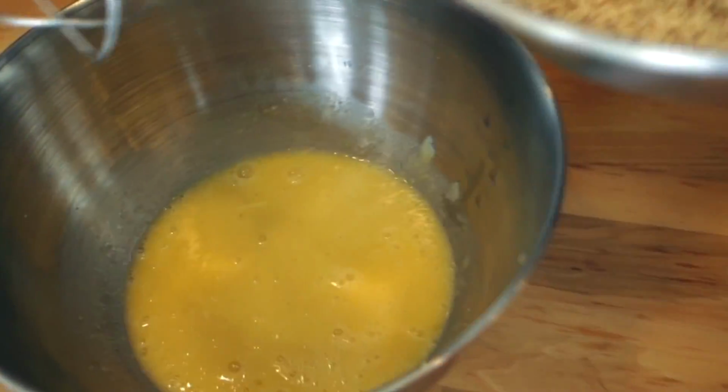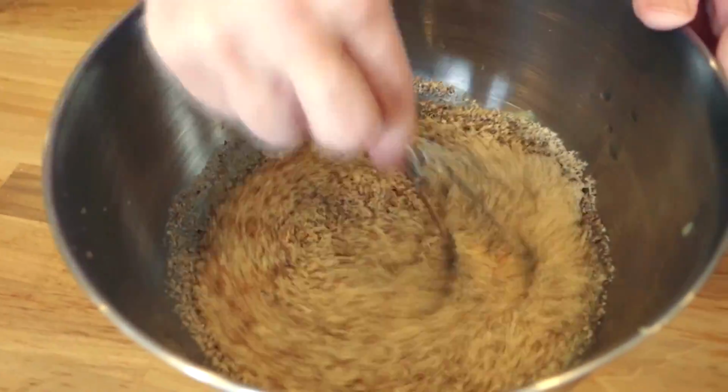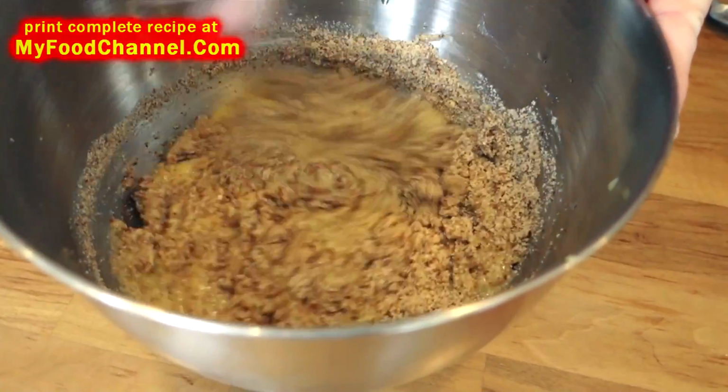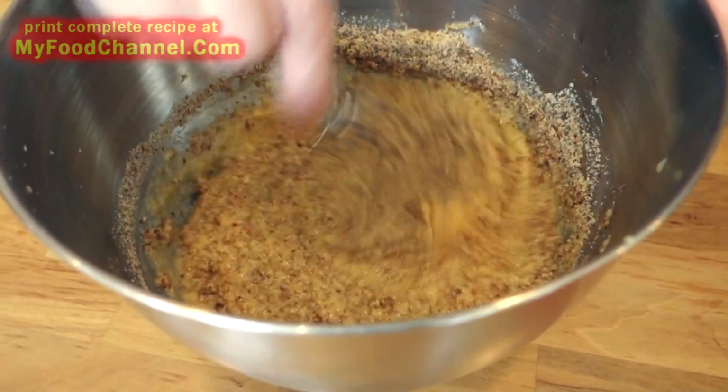So now we'll return to our dry ingredients. We'll just dump them in here. And now we're gonna stir these around. And once it starts to get lumpy, you know, don't over mix it. But once it starts to come together like this, we'll go ahead and add our final ingredients.